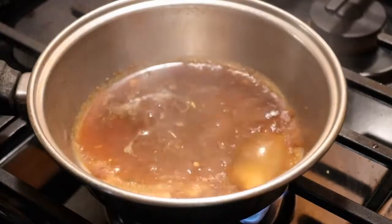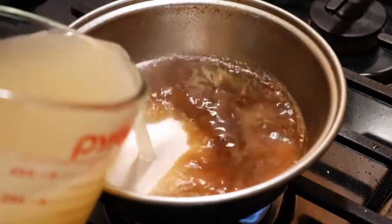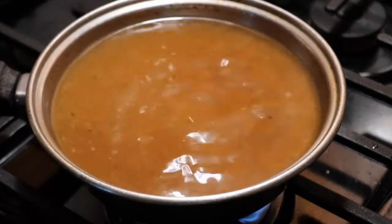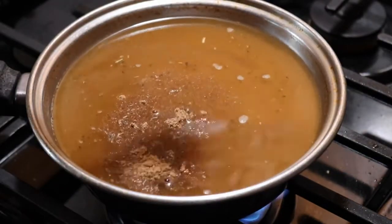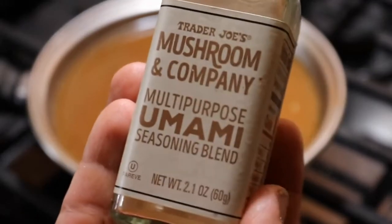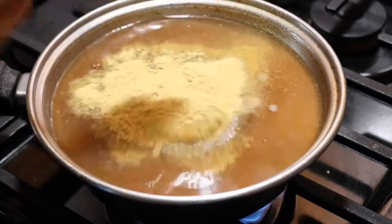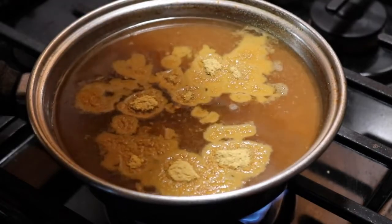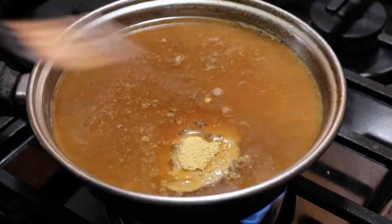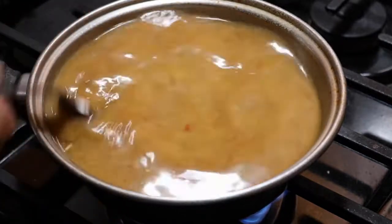I just added the rest of the marinade from the tofu, and then 2 cups of vegetable broth, which I did the same way that I did with the marinade, where I dissolved the bouillon with some hot water. And then again, I'm adding some poultry seasoning and some of this umami mushroom blend that is from Trader Joe's. It's so delicious. And I'm also adding some nutritional yeast.